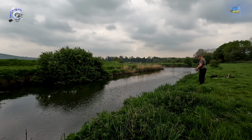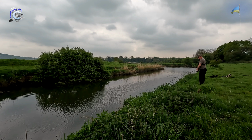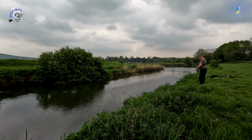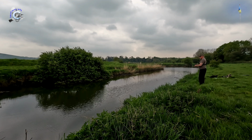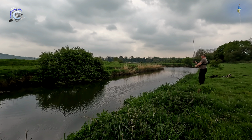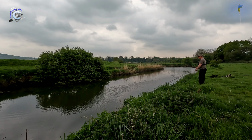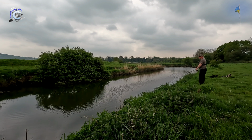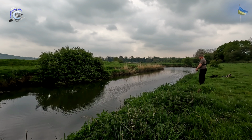The trick is to get a slow enough retrieve, but obviously you've got to be prepared to speed up the retrieve a little bit if you feel it plucking on the weeds or the bottom, to bring it up in the water column a little bit. That's better. Just gentle casts. See, so far up till now I've just been banging out lures as far as I can get them. This is a little bit more delicate, a bit more finesse.